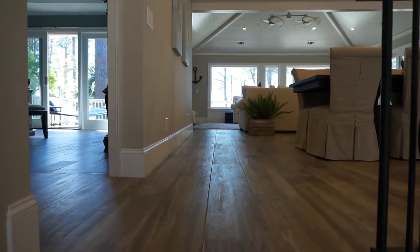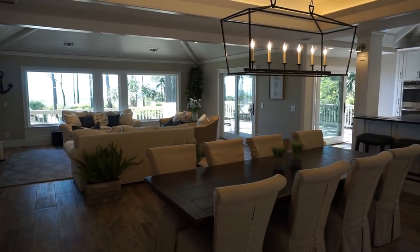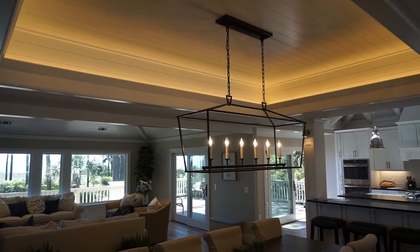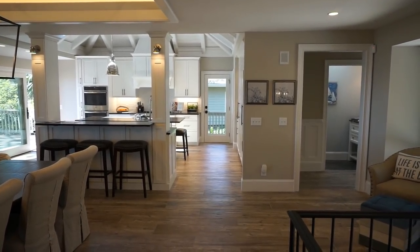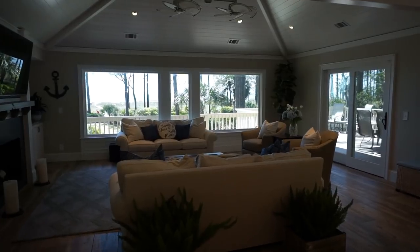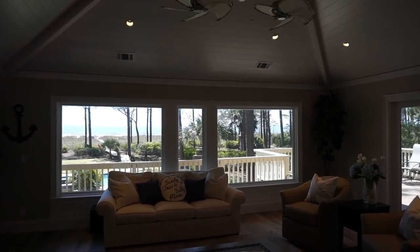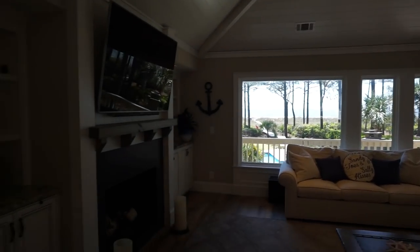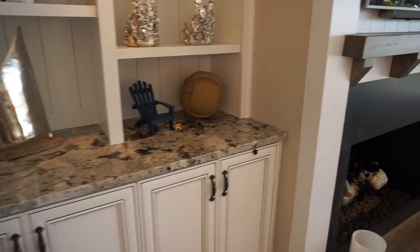Our primary bedroom is off to the left. And straight ahead is our dining area. Our kitchen and fourth and fifth bedrooms are off to the right. And then our living room is off to the left. And we have recessed and vaulted ceilings out here, paneled ceilings, plank and beam construction, a propane fireplace, luxury touches everywhere.